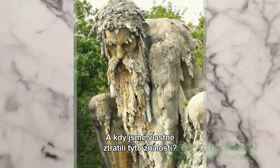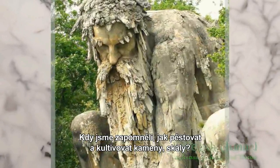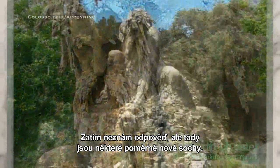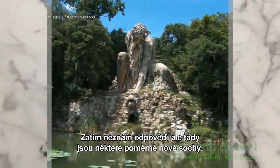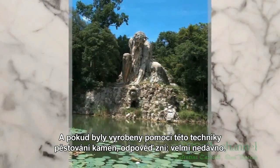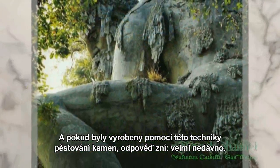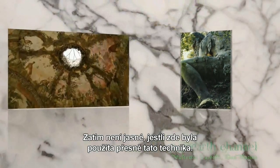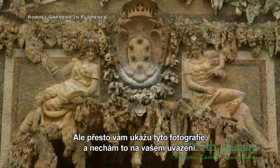And finally, when did we lose this knowledge? When did we forget how to grow and farm stones, rocks? I don't know the answer for now, but here are some relatively recent statues. And if they have been made using this technique of growing stones, the answer is very, very recently. It's not clear for now if that's the exact technique they used here. But still, I'm showing you the photographs for your own consideration.